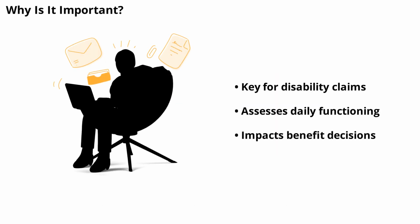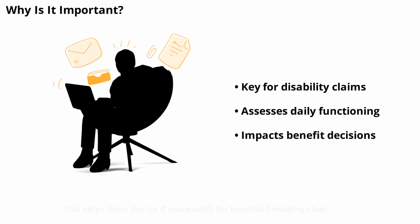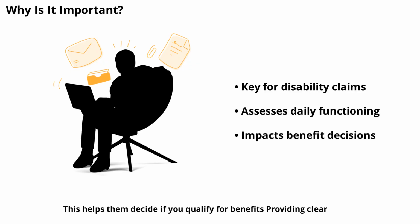The Adult Function Report is a key part of your disability claim. The Social Security Administration uses your answers to assess how your medical condition impacts your daily functioning. This helps them decide if you qualify for benefits. Providing clear, honest, and detailed responses can make a significant difference in the outcome of your claim. Inaccurate or incomplete answers may delay your application or lead to a denial. Next, we'll discuss the structure of the report and what to expect as you fill it out.